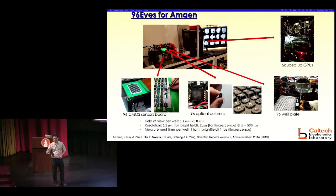If you ask me, I don't think I will ever want to do this kind of project again, because, why? It turns out the optics is very easy, but all the other aspects of the engineering were tedious. But the good thing was I had a postdoc at that time that, to him, this was great. Anthony Chan, by the way, fantastic engineer. He was able to take all of these and really put these things together very nicely for Amgen.